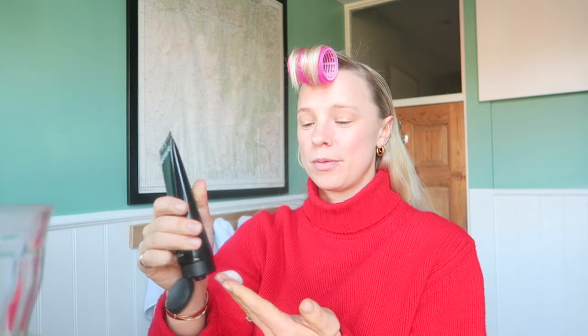the Crown Affair finishing gel. I do not think you can actually get this in the UK, so this is probably useless unless you're willing to pay a lot for shipping, but I got my sister to get it for me when she was in America for work. So if you know someone going to America, or if you're going to America. I haven't used many other styling gels, but this feels so good and also the smell.